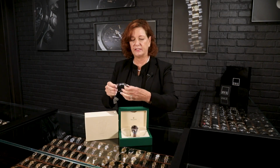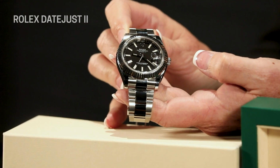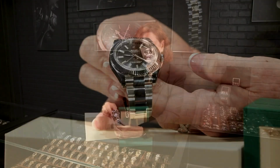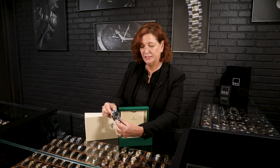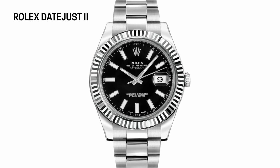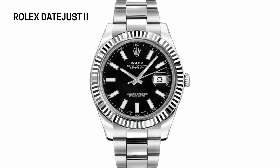This particular one is very classic, black dial, baton markers. The Datejust II always had the oyster bracelet on it, and it was available and is available in the smooth or white gold fluted bezel. Also in steel and yellow gold, which in Rolex land is referred to as Rolesor. This particular one, again, beautiful black dial, simple baton markers, oyster bracelet. Pretty straightforward.